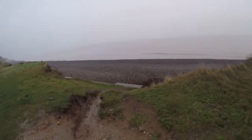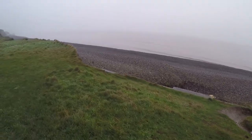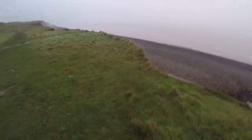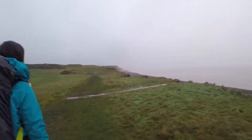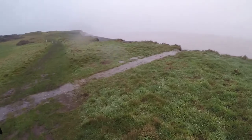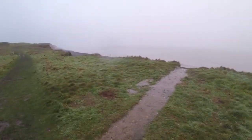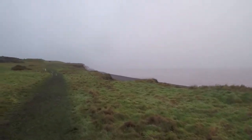So the Sheringham Coastal Path is actually quite well marked for those of us who haven't arrived for a look. We missed it to start with. Once you get on it, a little bit wet and muddy at the moment, but it's actually a pretty accessible and gentle path for those of you who are worried about terrain.